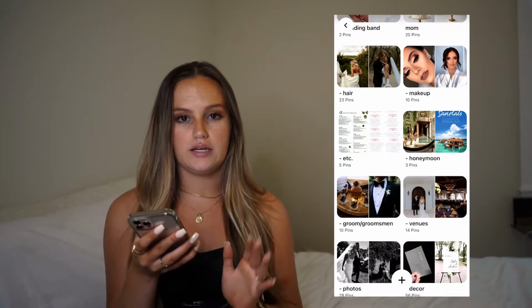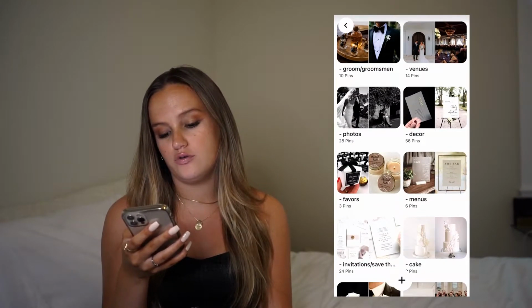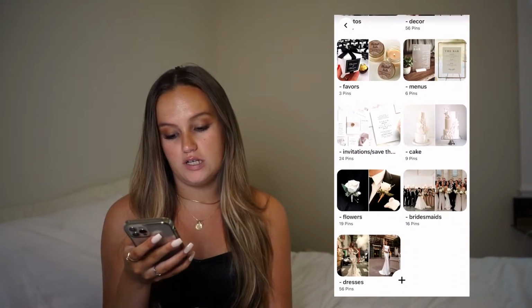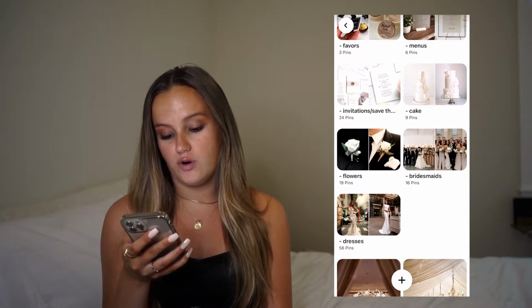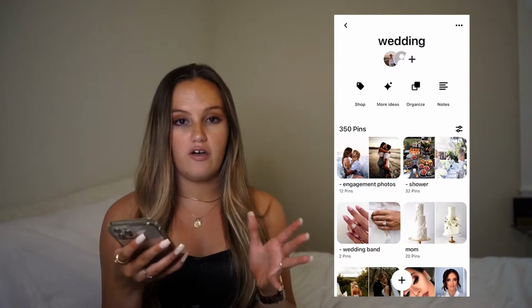That's timeline and text stuff that I wanted to save. Honeymoon, groom and groomsmen, venues, photos, decor, favors, menus, invitations, and save the dates, cake, flowers, bridesmaids, and dresses. So that was the overall sectioning of my wedding board.